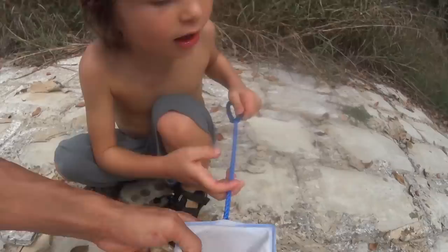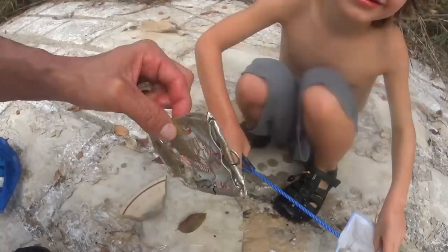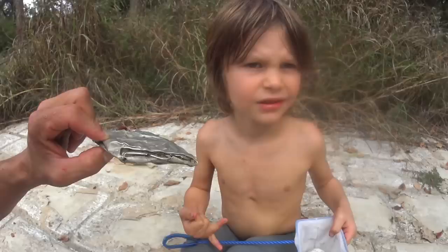Let's see where they came from. Where do you think the golf ball came from? A golf course. A golf course, yes, and it washed down here. Now, where do you think the can came from? It looks like it got smushed by a car, maybe. Maybe somebody threw it out their window while they were driving. You think so, maybe? And the rain washed it down into the creek?